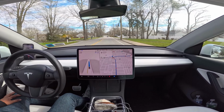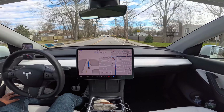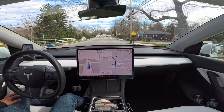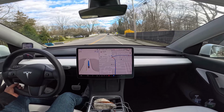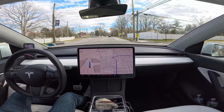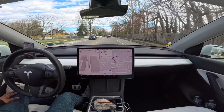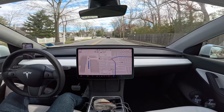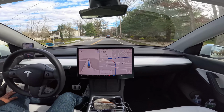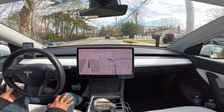I will increase the speed a little bit. Still going 32. Does anyone know, whoever is watching this video, if FSD slows down for a school zone or a school sign? Okay, the car didn't see that; this one didn't slow down. So does FSD slow down for a school sign? Let me know in the comments if you notice FSD slowing down for a school sign and stuff like that.